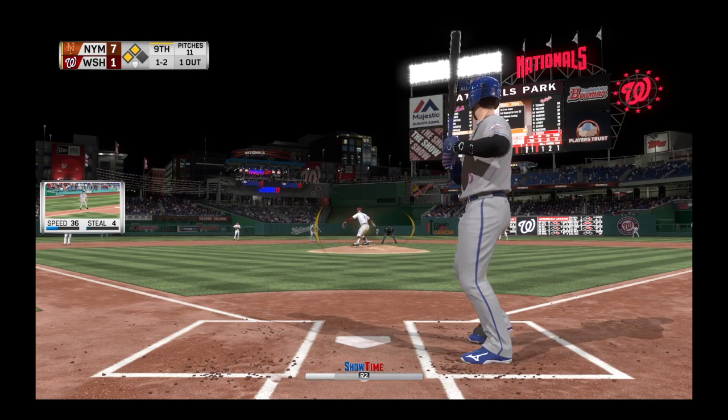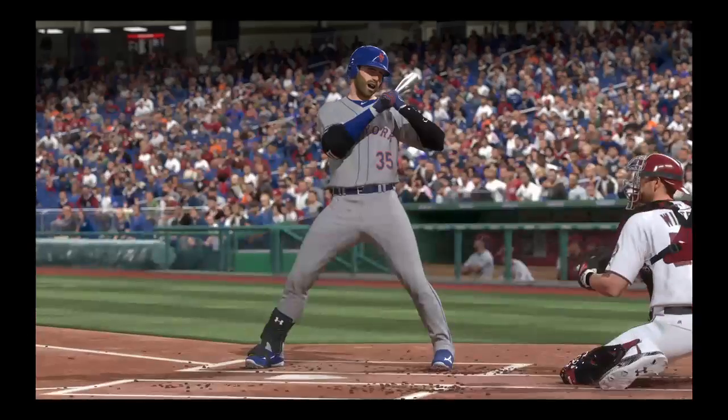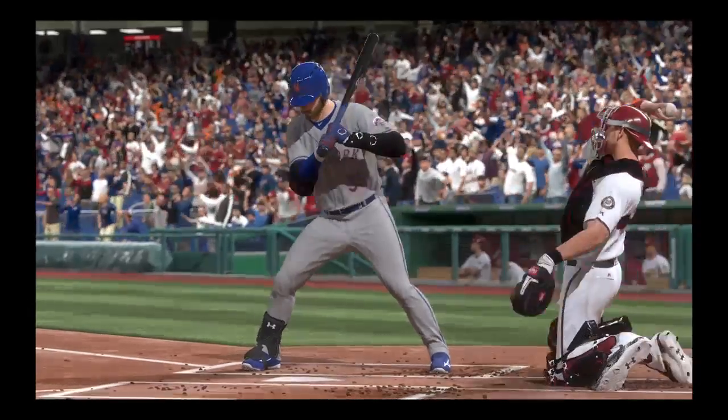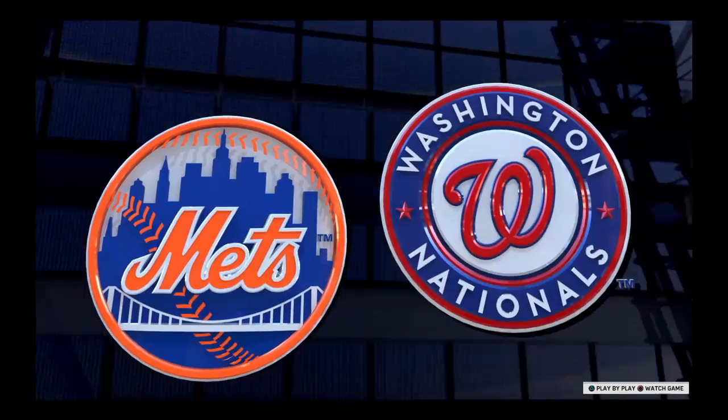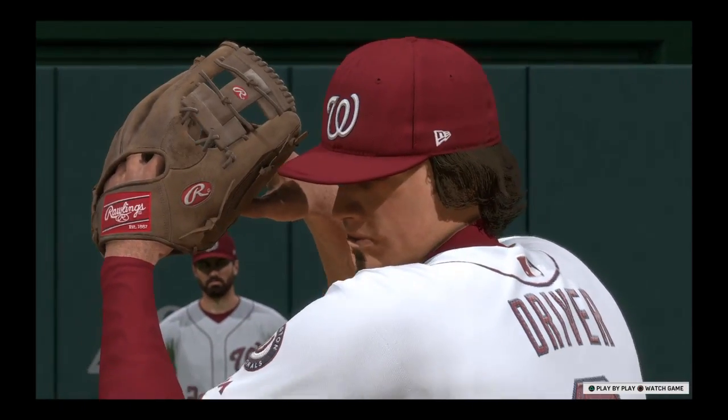When it's way down like that, it's much easier to lay off because you can tell the ball is moving further away from eye level as it comes in. So we got him looking there. Tom Vaughn goes down for out number 2 in the top of the 9th.